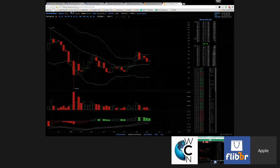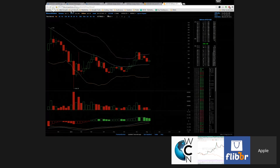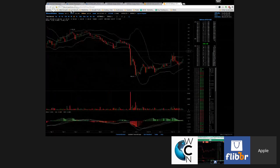I'm mostly scalping, to be honest with you guys, just because of the indecision, especially at this price level that we're at on the 2 hour, really kind of scalp territory. So yeah, those are my thoughts.